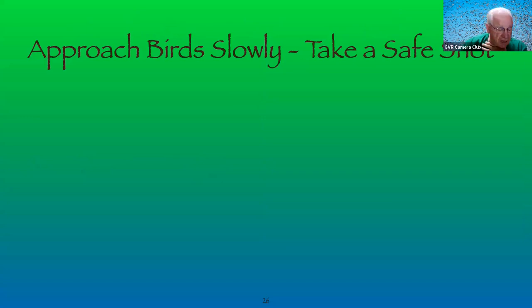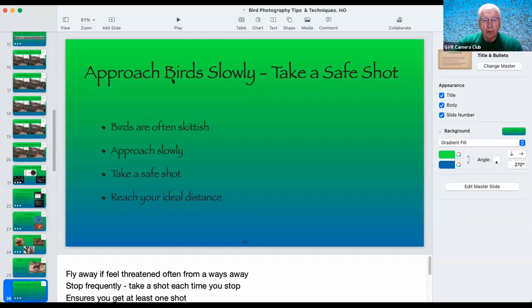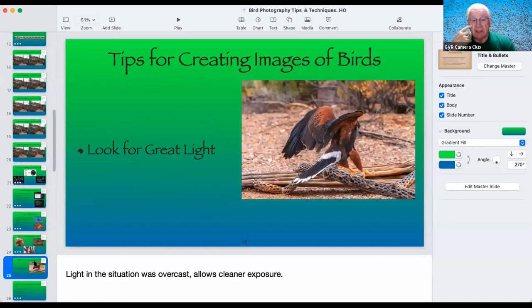That, by the way, was a Harris's hawk. And it was in pretty flat light. Let me see if I can get back to it again. We'll look at it on the screen just because it's going to automatically change on its own. If you take a look at the bird, it's well lit. This was a cloudy day. So actually, there's no shadows, which makes the image much nicer.